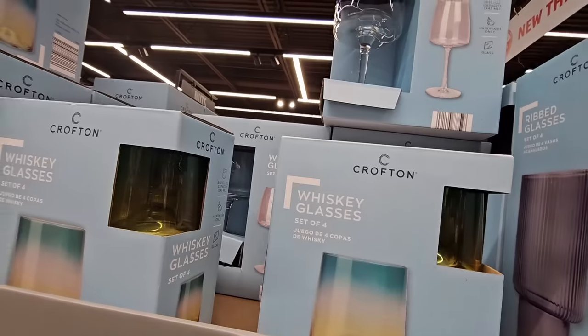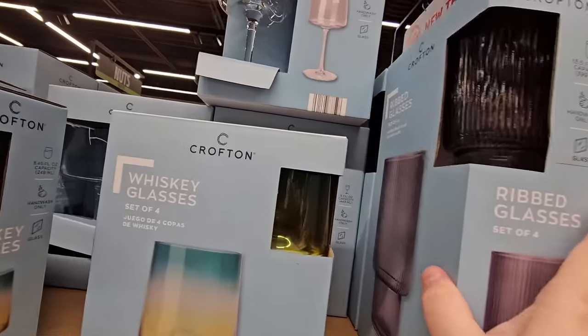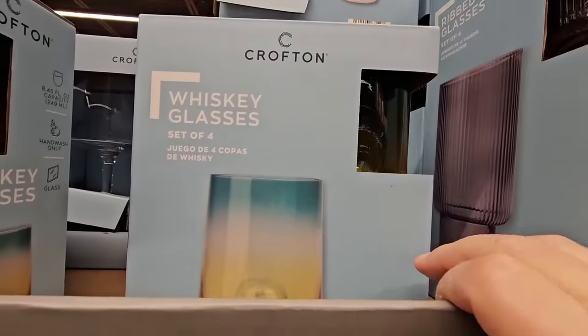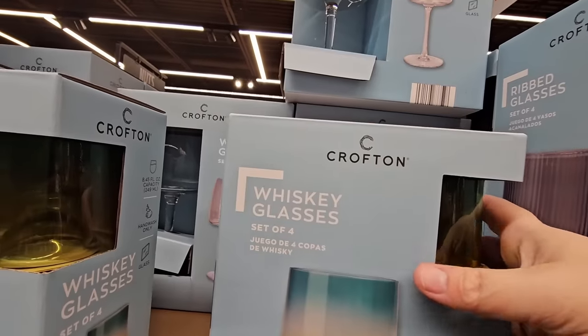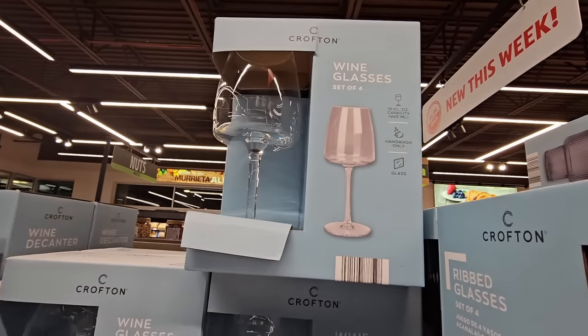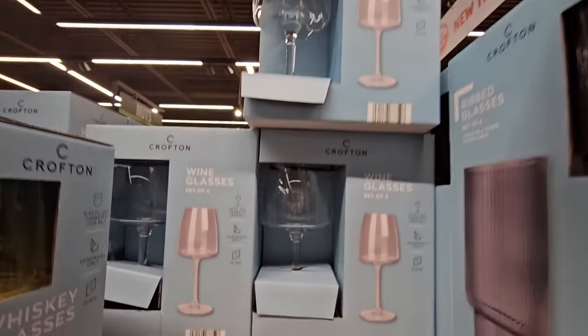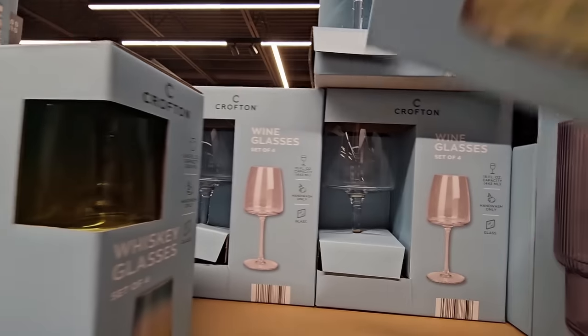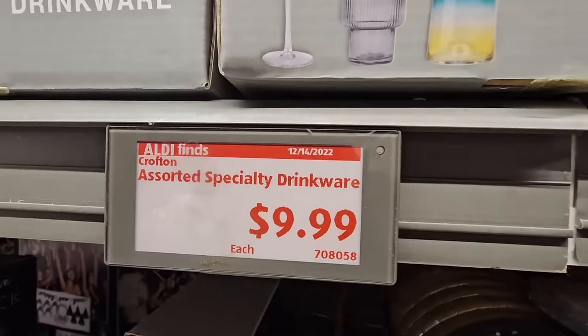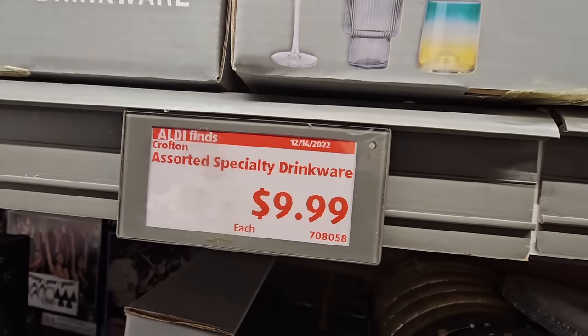And more of the barware, of course the glasses, we kind of saw these next to the decanters. And so these are nice because you have lots of different little options. You have to kind of go through here. Now this is on the top shelf, so I can't reach everything. I do like those wine glasses. I like the shape of those. And then you have your whiskey glasses and then your ribbed glasses for $10.